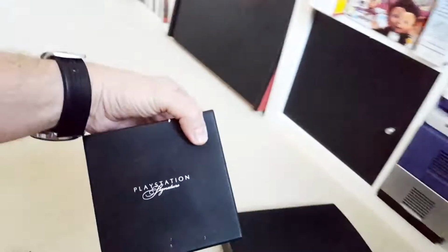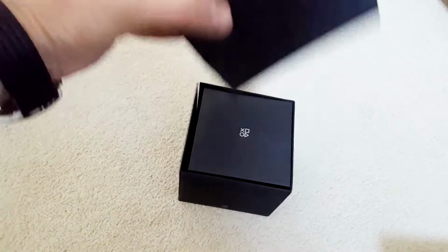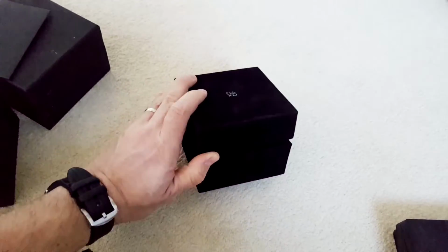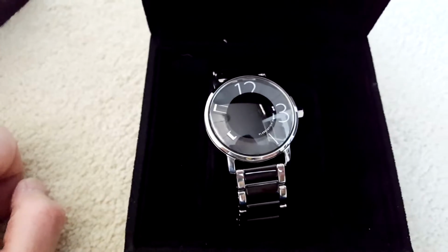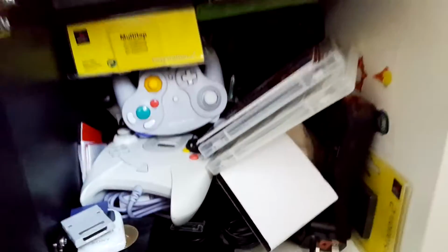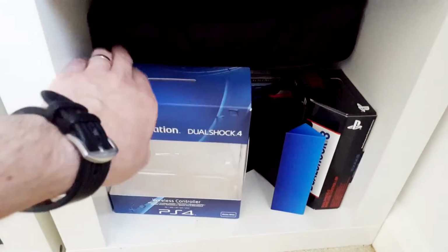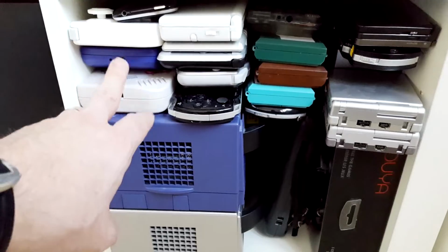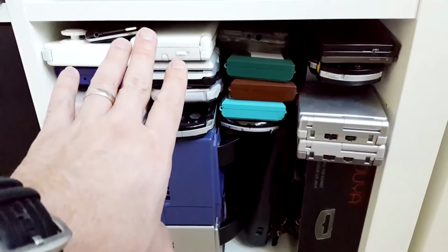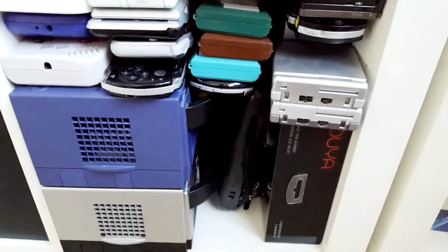So this was given to Phil Harrison and he didn't want it. I think it was like a corporate gift that Sony gave out. Oh, I can open it. So that's a PlayStation watch. And then there's just bits and bobs in there. And then down here, just some of my books. This has got some loose games in. So this has got loads of handhelds. Again, I've got all the boxes for these. I should probably box these up before I stick them up in the loft.